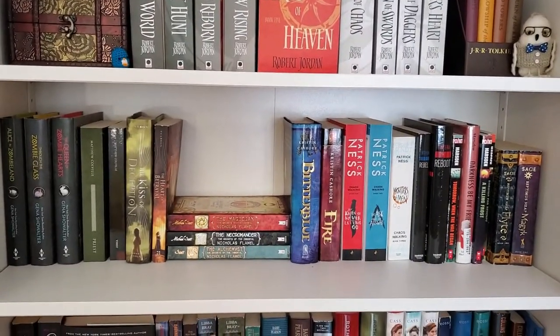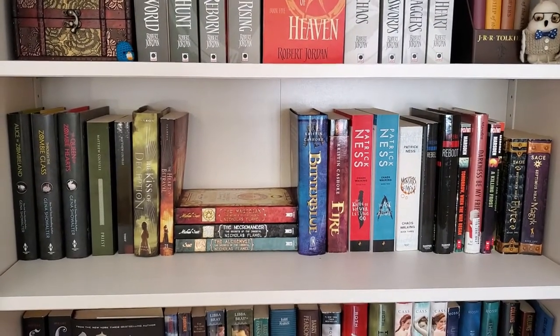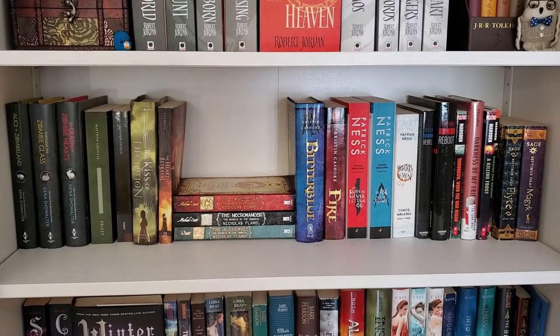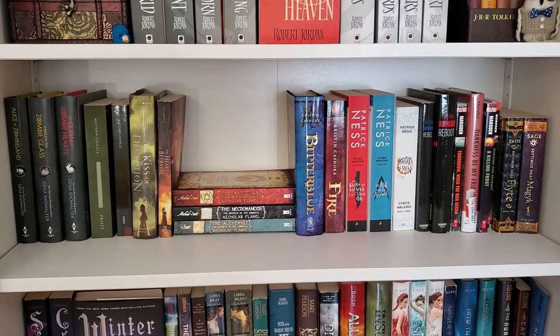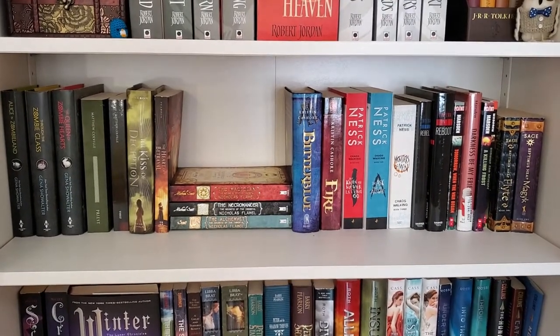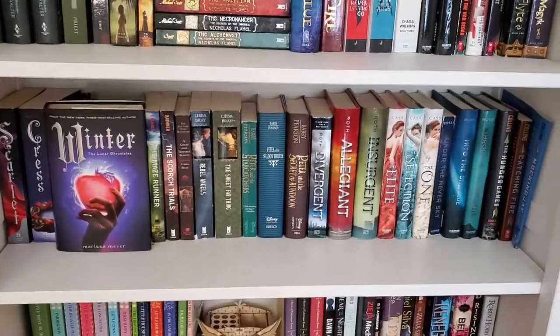Moving down, I have some of my more YA series here. You can see the Graceling trilogy, Patrick Ness. The ones that are on their side, I don't have all of those books yet. I think there's supposed to be seven. So I put them on their side, that way when I get the rest of them, I can have space for them.